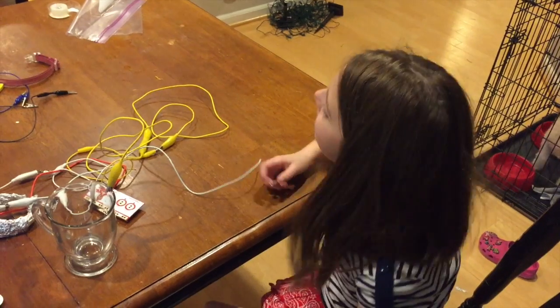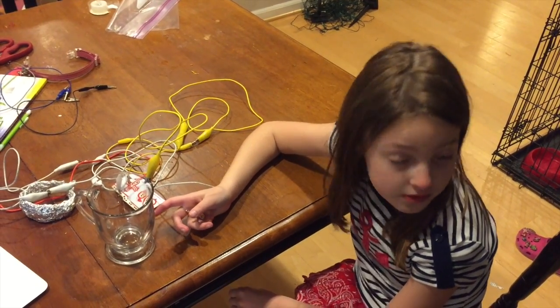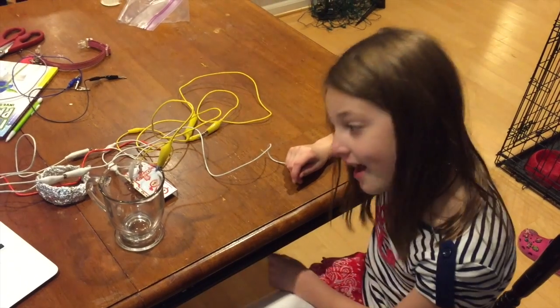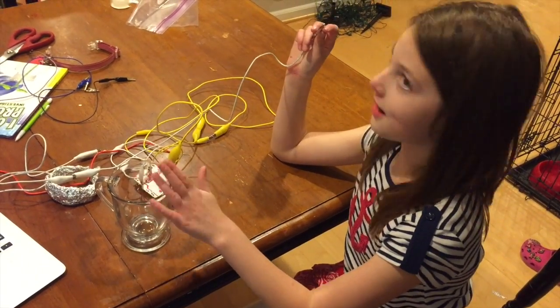My next experiment is going to be about this cup. My hypothesis is that it will not be conductive because this one happens to be glass. So let's test my idea and not conductive.